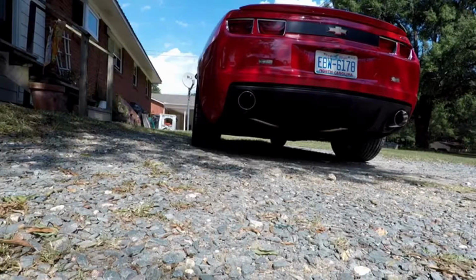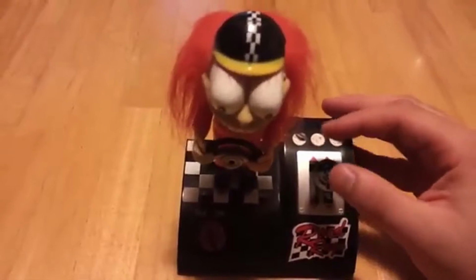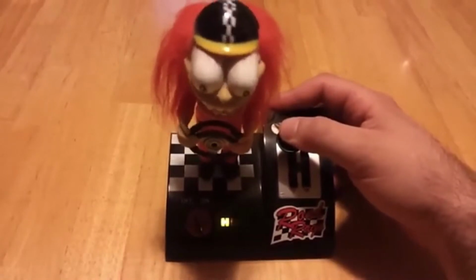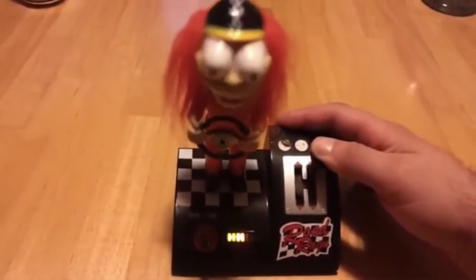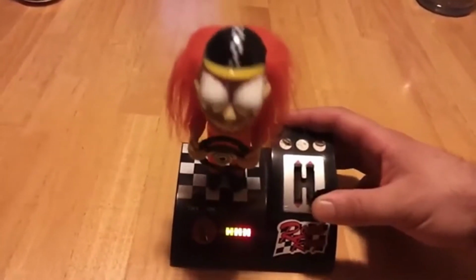What was it like the first time I drove my Camaro? Yeah, that's pretty much how I felt, seriously. I mean, I got in the car. Now, I'm not talking about the test drive, of course. I'm talking about my drive from the car lot to the house.